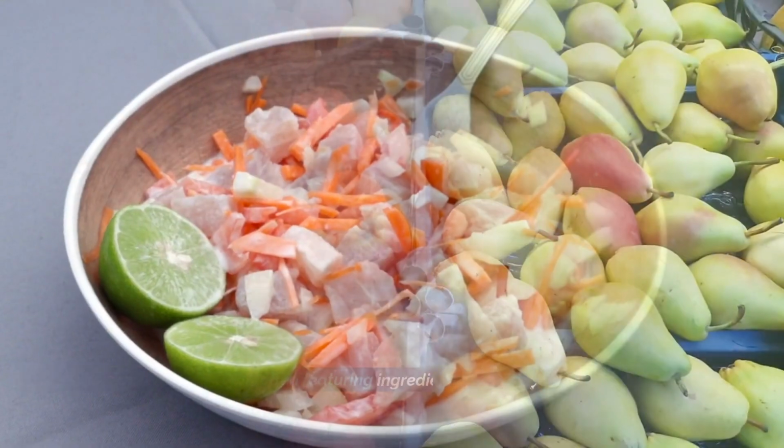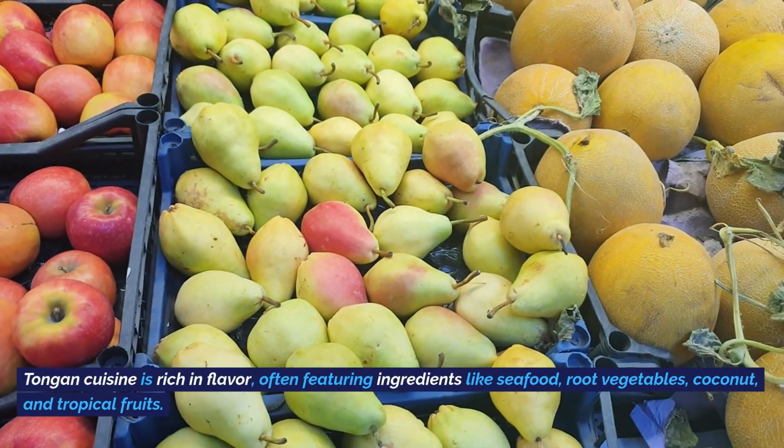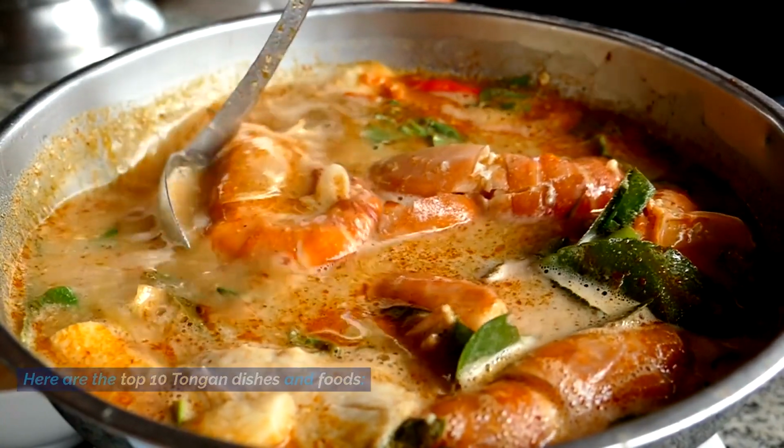Tongan cuisine. Tongan cuisine is rich in flavor, often featuring ingredients like seafood, root vegetables, coconut, and tropical fruits. Here are the top 10 Tongan dishes and foods.